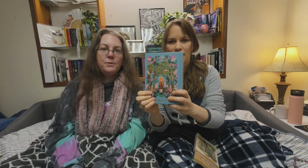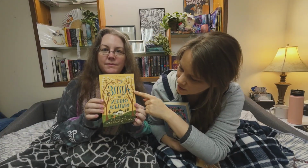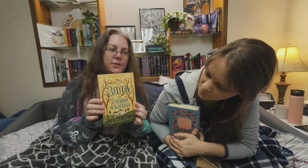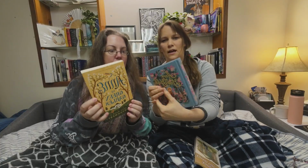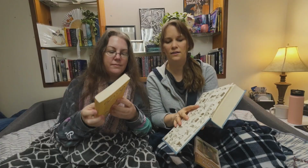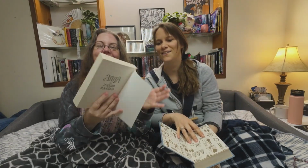Yep. This one is a common one that I see floating around on the internet because it's really, really pretty. It is really pretty. Yours is really pretty too. I really like the details. Yeah, this is a newer copy. I don't know when it was printed, but I've never seen this kind before. And it's kind of whimsical. They both have that whimsical look to them. And to me, I love the pages. Yours is prettier than mine. No, it doesn't have that on the inside.